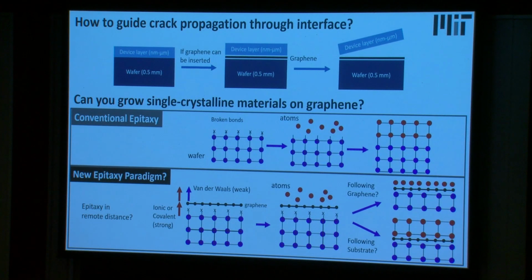What if we can put it? This is kind of imaginary initially. Anyways, you can weaken the interface. Then you can guide your propagation through the graphene because you can suddenly weaken this interface. Then you can build them up. Then how can we make this structure, right?